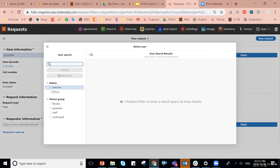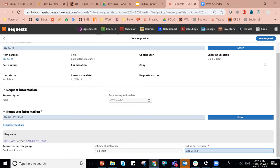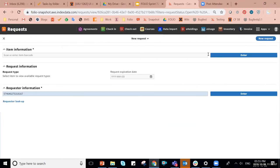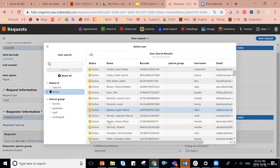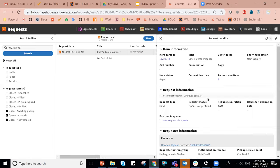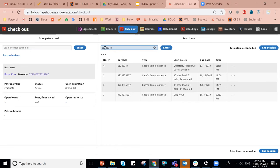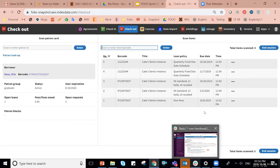First one is a page because it's available. And then I'll duplicate it. The second one is a hold, so I change the requester. Create the request. And now if I try to check this item out, I should get an abbreviated loan. So yeah, it gets the 21-day period instead of the fixed due date schedule.